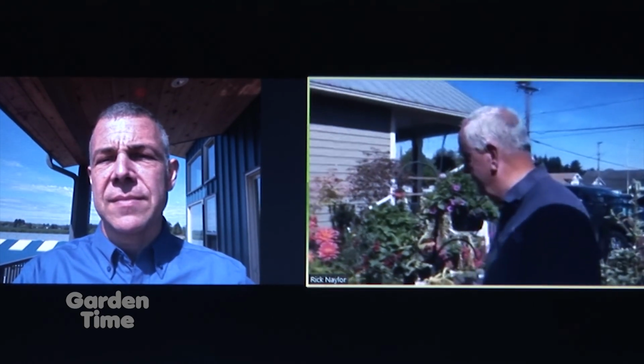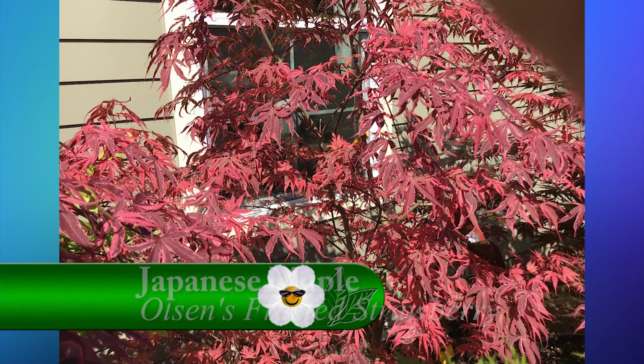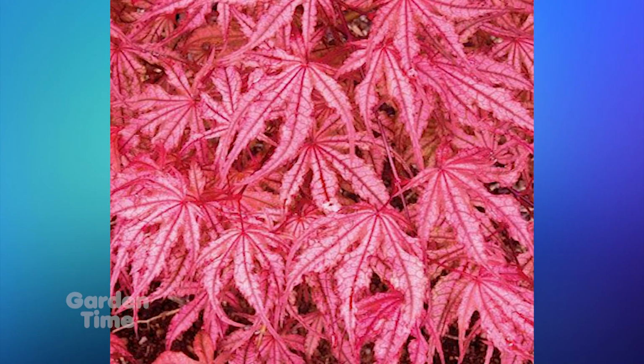Right. And then the third maple I was going to talk about is Acer palmatum Olson's Frosted Strawberry, which is kind of a red and pink variegation with a little bit of green in it, and also has very striking fall foliage. It'll turn a bright pink and orange together, and it's quite striking. It's another one you can grow in full sun, and it won't burn. It doesn't get quite as big as Manyo no Sato, in that 8 to 10 foot range, but it's a great addition to the landscape because of the beauty. Well, excellent.